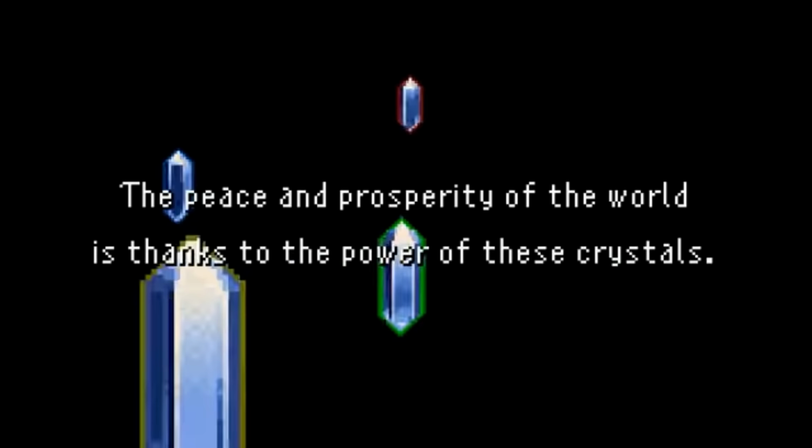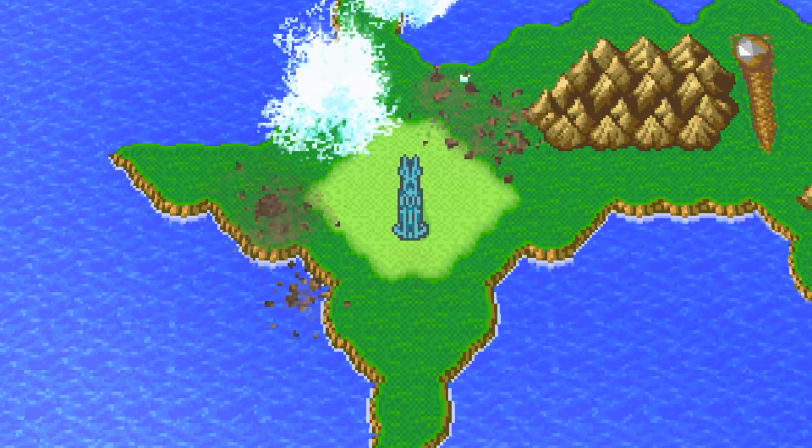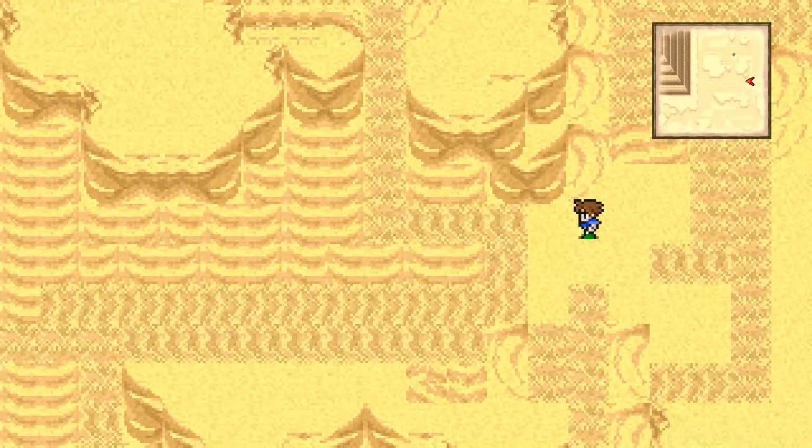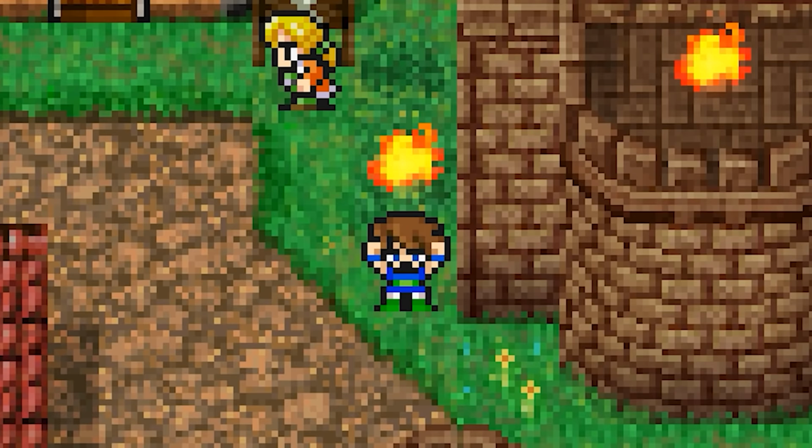Much like in previous games, there exist four crystals on the planet that keep things in balance. The wind crystal keeps the tides and winds flowing, the water crystal keeps the water from stagnating, the earth crystal enriches the land's soil, and the fire crystal keeps these random patches of fire in Karnak burning. Is this normal for this town?